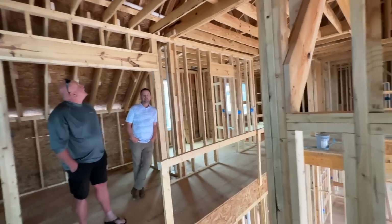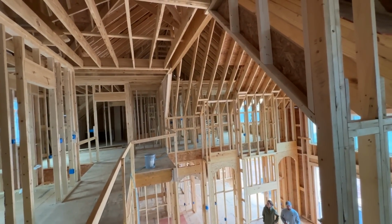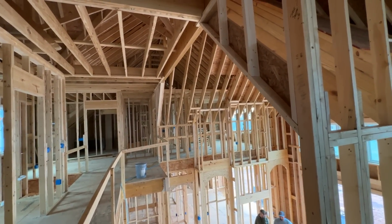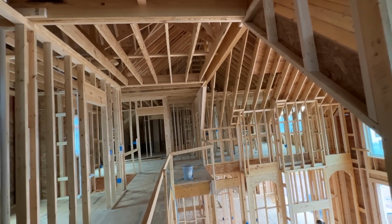Looks good. It's a good looking house. Show us beyond the roof. Always fun to see framing. Yes, sir. No clips, no nothing. We use 5/8, no clips. Do you really? No clips. Yeah.